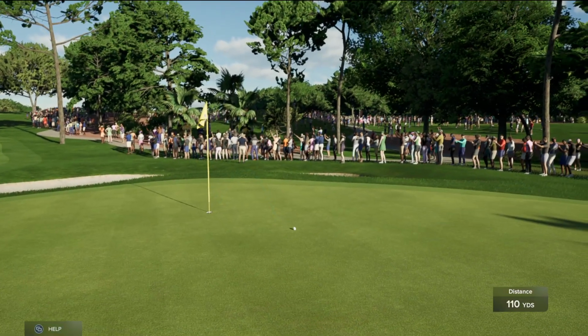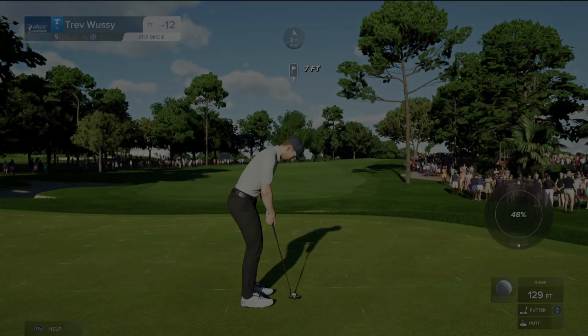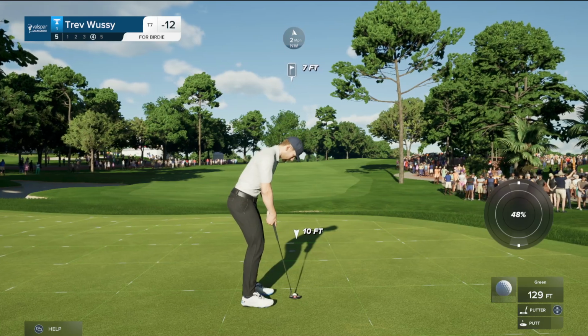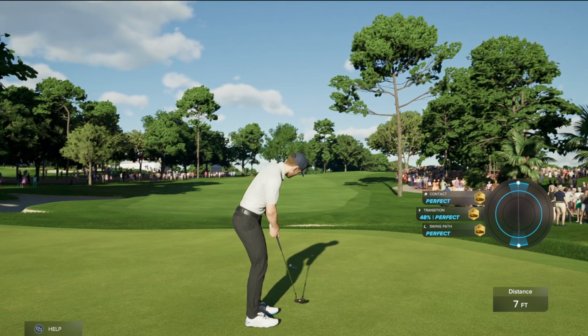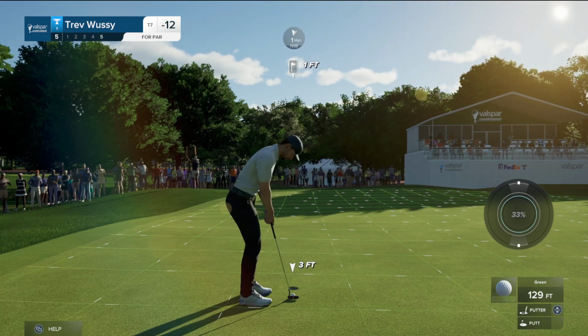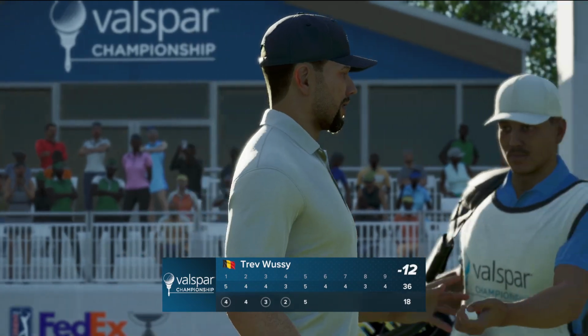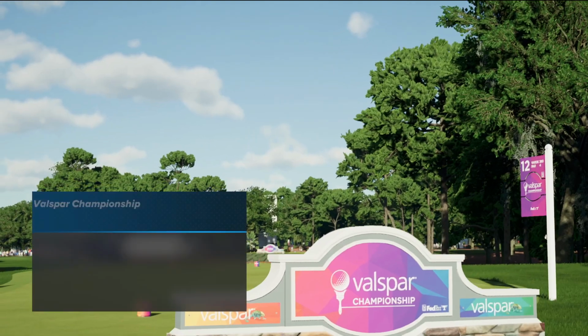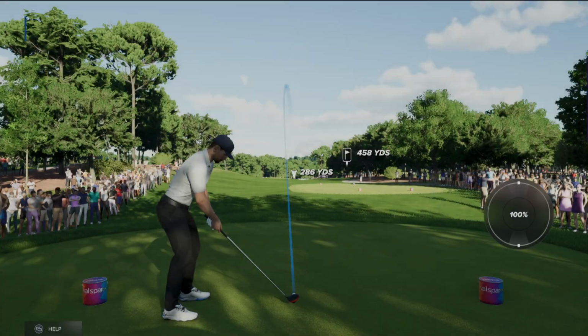Now, a quality shot from him. He'll be pleased. 7 feet to the cup. The birdie just slides by. And just a little bit of clean-up work remaining on this hole. Rich, is there anything more disappointing than setting up what you'd think is a makeable birdie putt, but unfortunately not being able to convert? As we head to the next, our leader is ahead by 2.